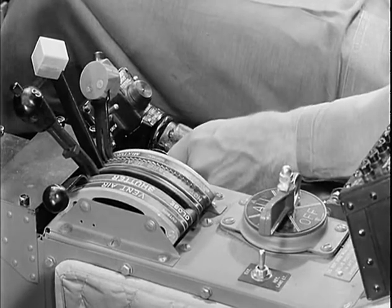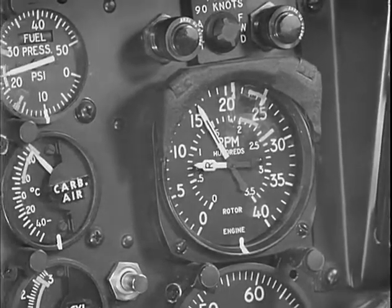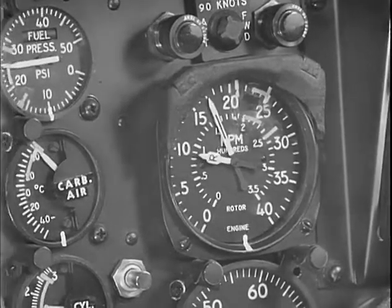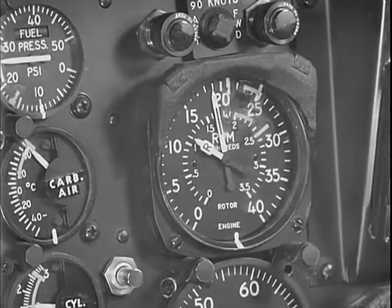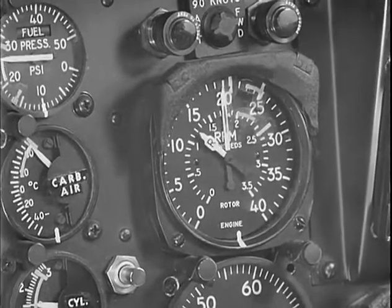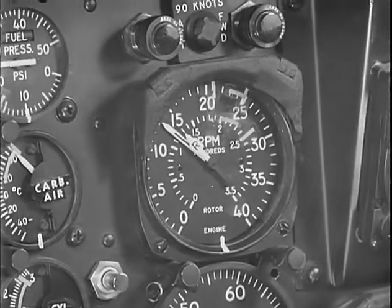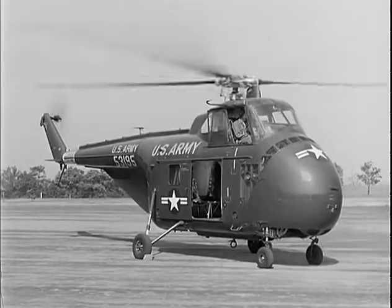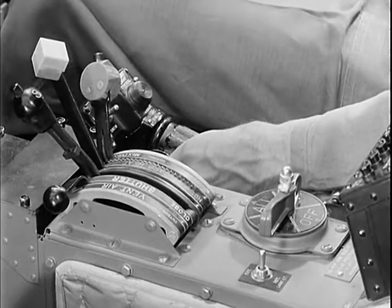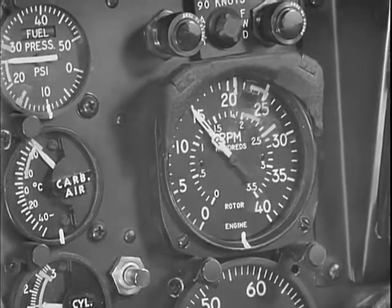Advance the throttle and raise engine RPM to between 1800 and 2000. Hold it there while the rotor continues to engage. When rotor RPM has risen to approximately 130, reduce throttle until the engine needle falls slightly below the rotor needle. Mechanical coupling will engage at this point. To complete the coupling, increase engine RPM until the needles join.